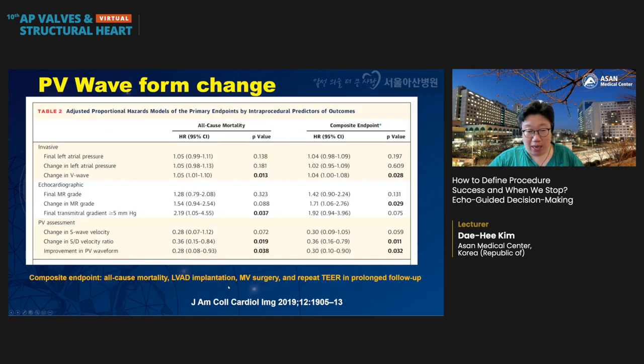This is another interesting paper published 2 years ago in JACC Cardiovascular Imaging. They measured all parameters invasively, echocardiographically, and by pulmonary vein assessment. What is the parameter for all-cause mortality or composite endpoint? The composite endpoint of all-cause mortality, LVAD implantation, mitral surgery, and another transcatheter intervention in prolonged follow-up.